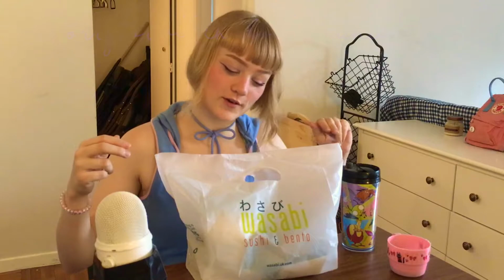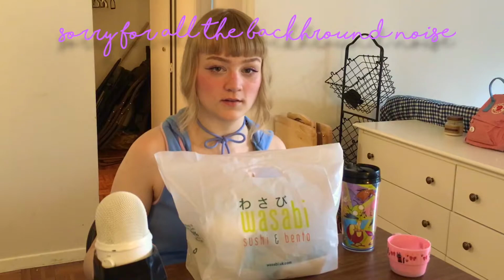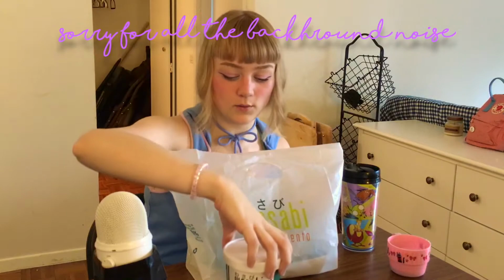So here's what I got at my favorite restaurant. It's called Wasabi. They just have like a bunch of cute, you know, onigiris and little bento boxes that are pretty handy to just snack on and stuff. So I like to go there a lot, and it's right down the street. So I got some miso soup, which is my favorite soup ever. I could eat like 50 of these and not get tired of it.